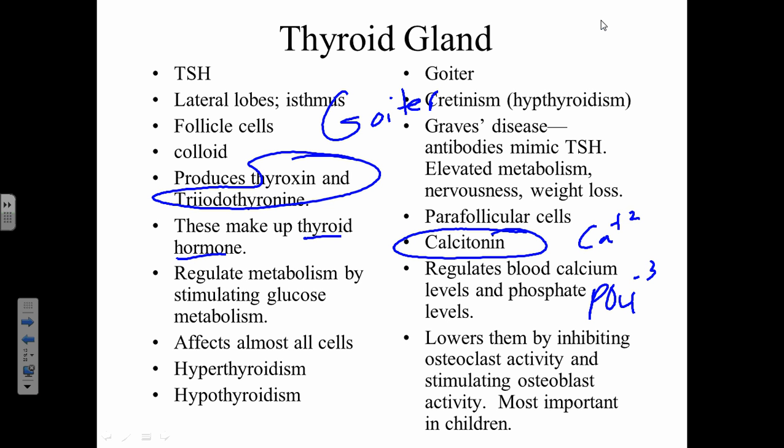On the other hand, osteoblasts, guess what they do? They make new bone by taking calcium and phosphorus out of the blood. So essentially what we're saying is that this hormone calcitonin is telling you to make more bone. So it's really important in children.